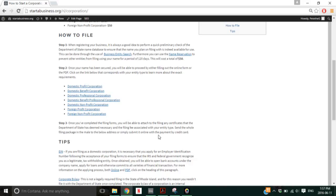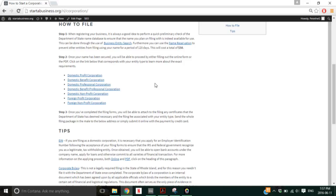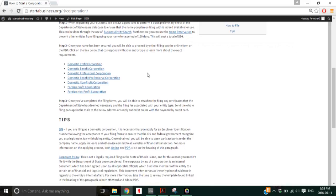First step, we always recommend this as a business entity search. That's just to make sure that the name that you plan on using for your corporation hasn't already been registered in Rhode Island. You can also perform a name reservation if you need some additional time in which you can consolidate all your necessary information prior to filing. Now, it's going to cost you $50. It'll last 120 days, and we have a tutorial on how to go about doing that here.